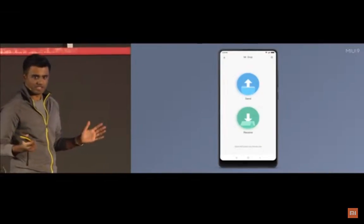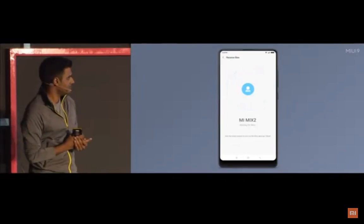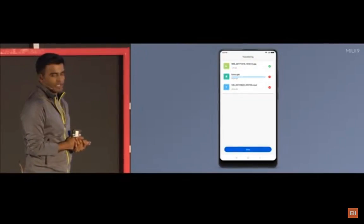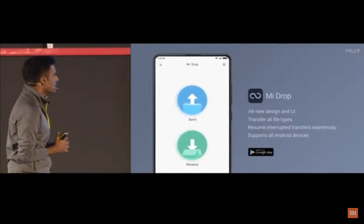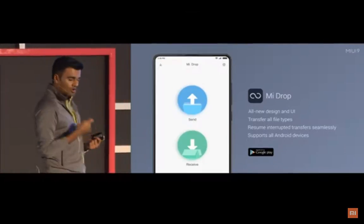So if we want to receive a file, we just tap receive and wait for our friends to send the file. See, we have 3 files here. Tap accept, and you get this nice progress bar, making things quick and easy. Done, and that's it. So, Mi Drop, it's a separate app now, with all new design and UI.